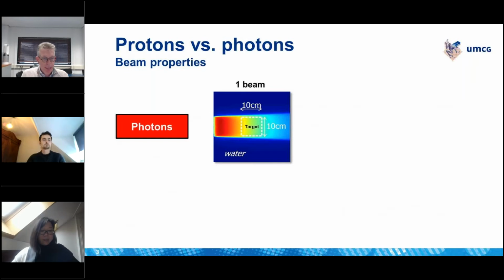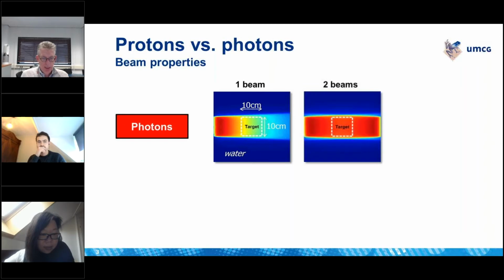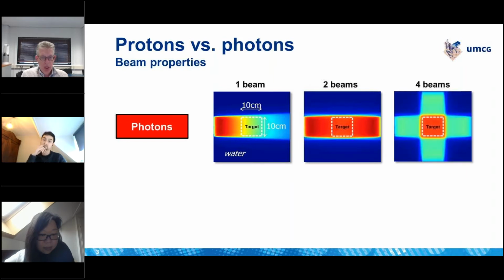So Enrico already explained the difference between protons and photons, and this is just another illustration. Here you can see a photon beam, and if you want to hit the target with only one beam, you can see that the normal tissue, which is in front of the target, actually receives more dose than the target itself. And what we normally do in clinical practice is that we combine photon beams from different directions. Here is 2 beams or 4 beams. In that way, we try to focus the high dose to the target and spread out the dose exposure to the normal tissues. But this normal tissue dose results in considerable radiation-induced side effects, not only during the course of radiation, but also at the long term, and sometimes even 5, 10 to 20 years after radiation.